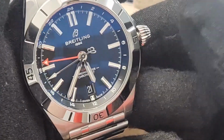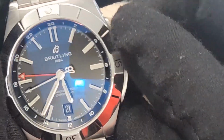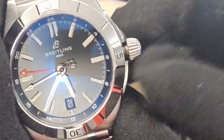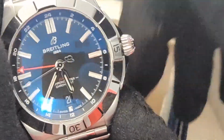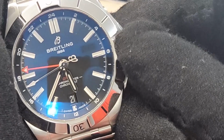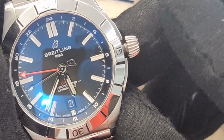Hopefully not jinx it. This is beautiful craftsmanship. This is an unbelievably amazing watch. You're going to turn the screw down crown out. Okay, so this turns in. So I'm going to turn it out and pull it out to the first point. It pops out, and then it clicks.